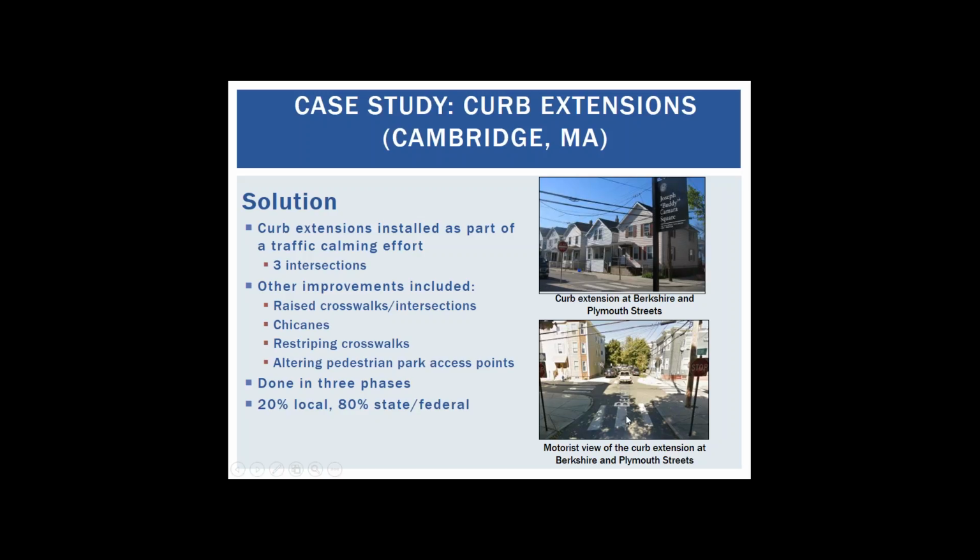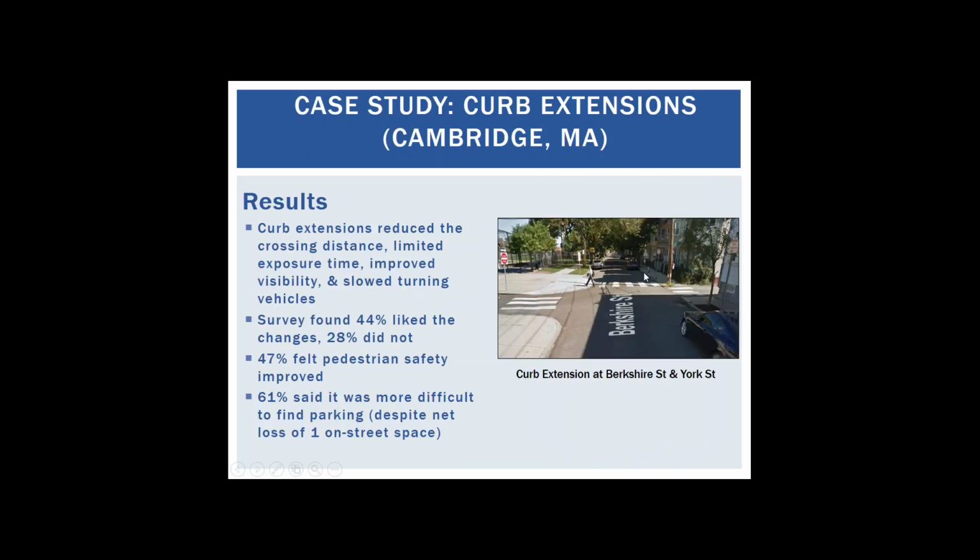Now you can see after how the curb extensions visually narrowed and actually physically narrowed the approach to the intersection, making vehicles more than likely slow down. And here's looking at the cross street, and here are the curb extensions that were added here at the one intersection. The results? Overall, the neighborhood is now a much safer place for pedestrians.